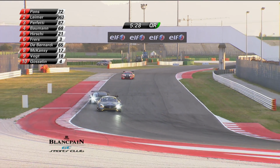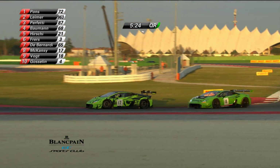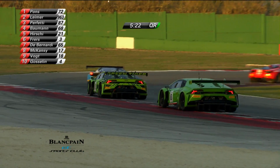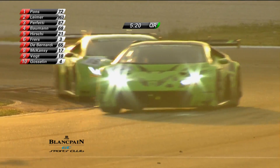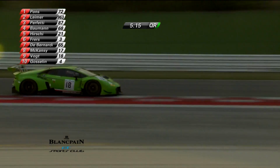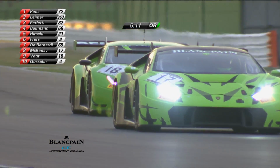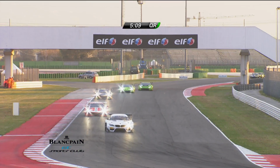You can see Daniel Perfetti is just gradually sliding away from the tail of that group, lapping maybe 1-2 tenths of a second slower, just falling away. Those 2 Lamborghinis are really having a great tussle. 17 and 18. 17 is Coach McKenzie from HP Racing, and teammate Daniel Fogt right in behind. Ever since the very start of this race, they've been absolutely at each other.